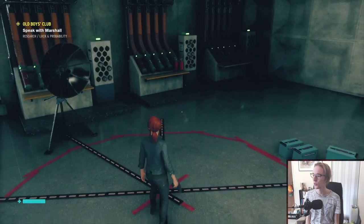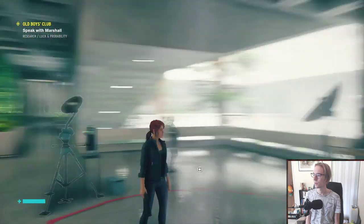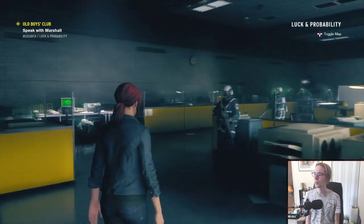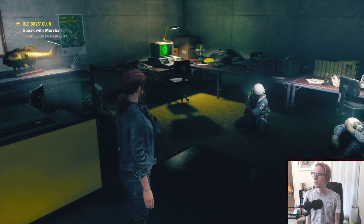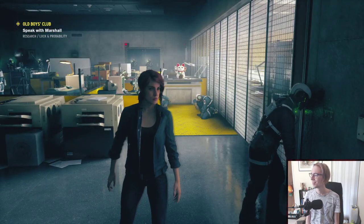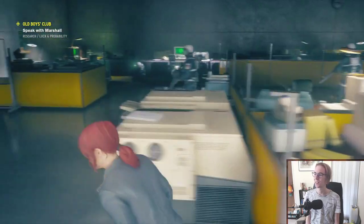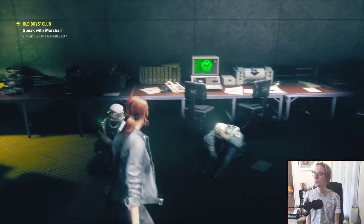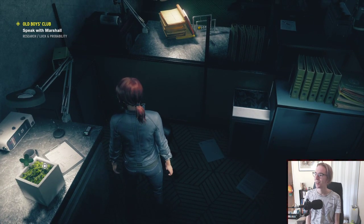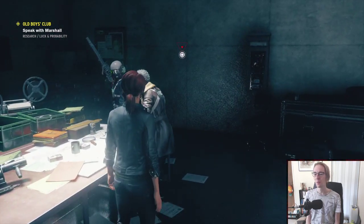Alright, let's grab the control point for the luck department. Cool. So, time to meet our operations director. There's a big gold fish. Hey man, you doing alright? We got a big gold fish. We got lucky cat. We have a four-leaf clover. Oh, so is this literally measuring luck? Alright, let's go talk with Marshall first and then we'll play around with our luck. We'll try our luck.